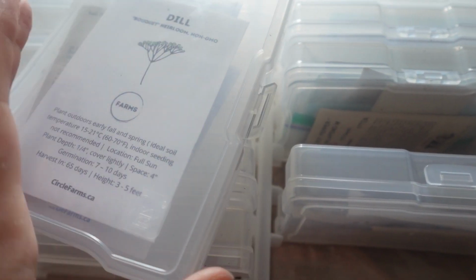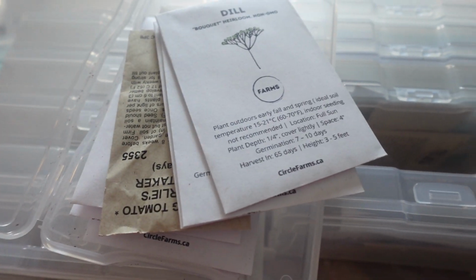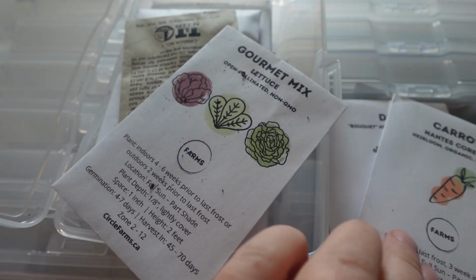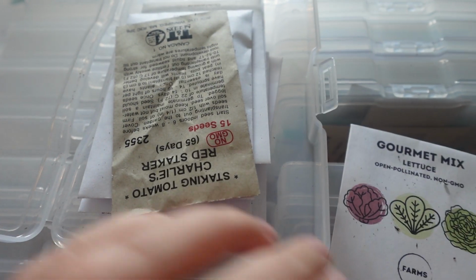Okay, seeds are the next big ticket item. I think the seeds are probably one of the funnest parts of gardening, getting all of your seeds. It's so exciting. Here are my tips on how to save on your seeds.